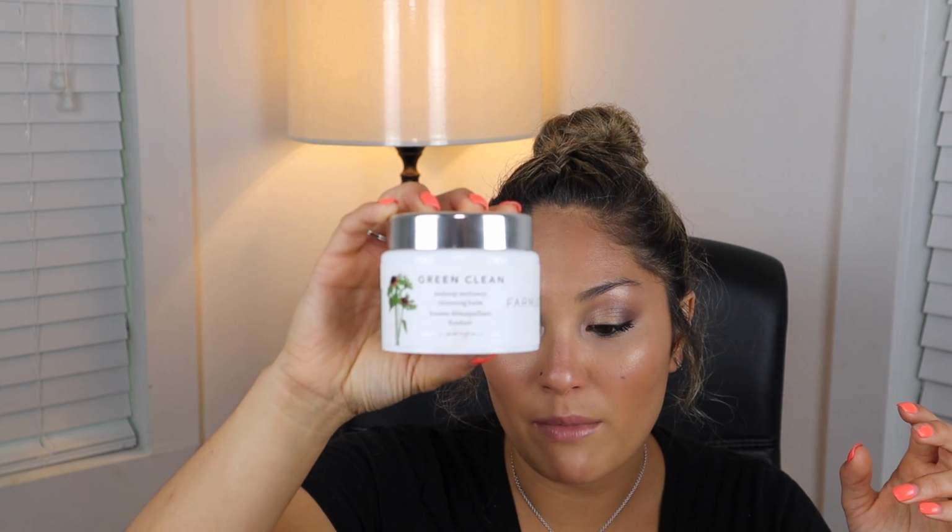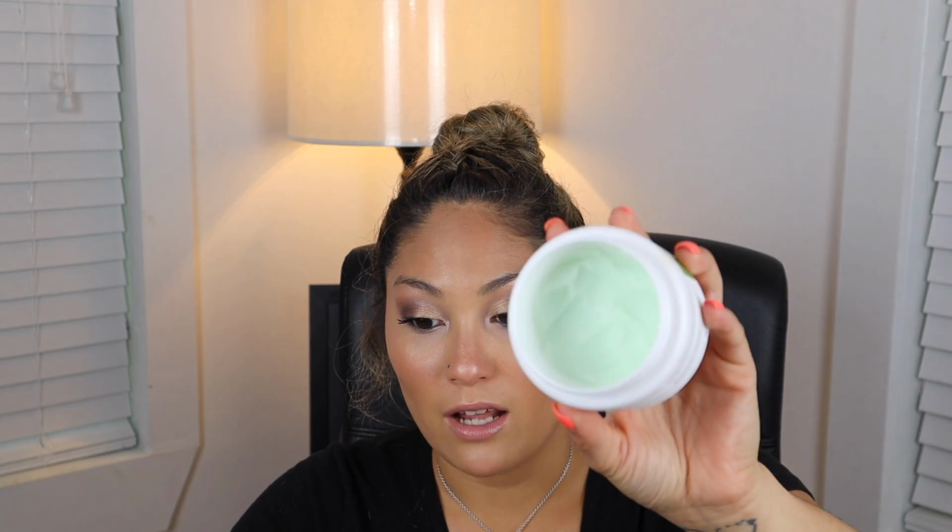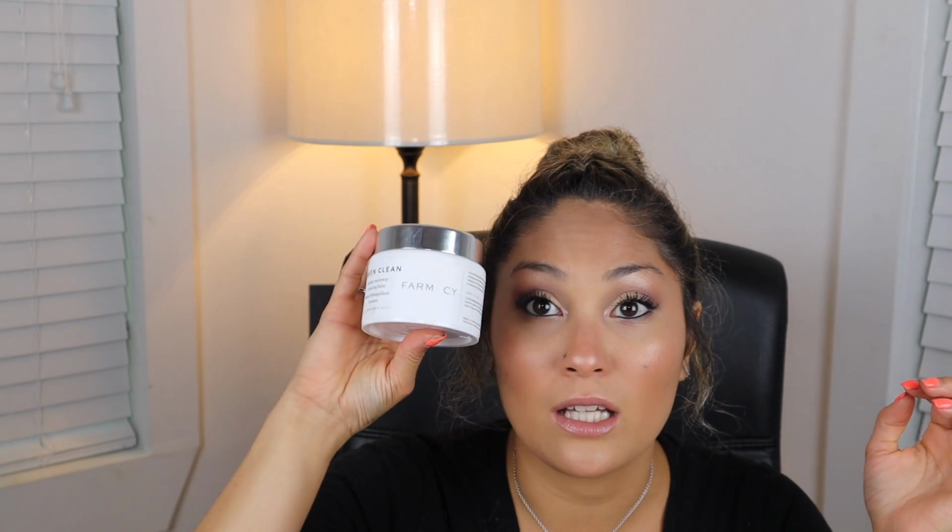And then for cleanser, this Green Clean Cleansing Balm I have been using for months. This is my second tub of it already, but I just love this stuff. And it lasts so long. I mean, obviously I have the big tub here, but it's 3.2 fluid ounces, and this thing will last you. I love this. When I use it to take off a full face of makeup, my mascara, my eyeshadow, everything, it doesn't burn your eyes. It doesn't leave that cloudy kind of film on your eyes whenever you use this to take off your eye makeup. I just love this.